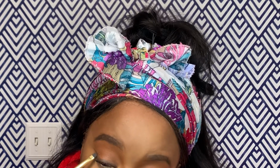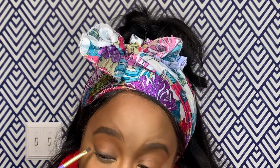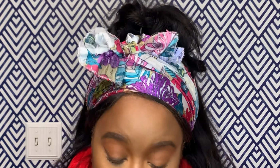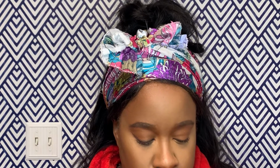And I achieved that really sculpted liner with just an eyeshadow. It's actually an eyebrow brush, but I like the way that the brush was shaped. So I was able to use that and go in and create that nice wing to create my liner.